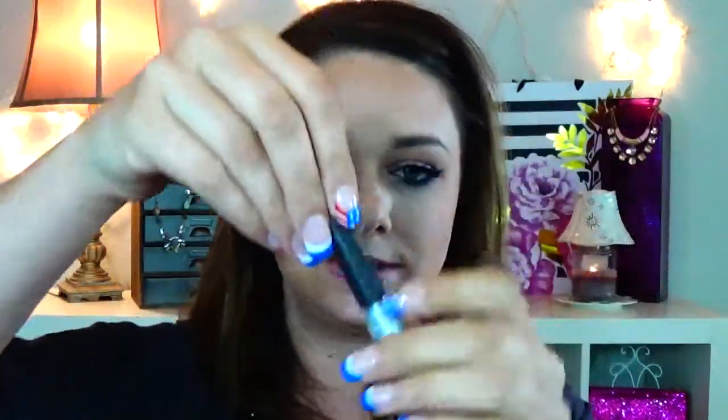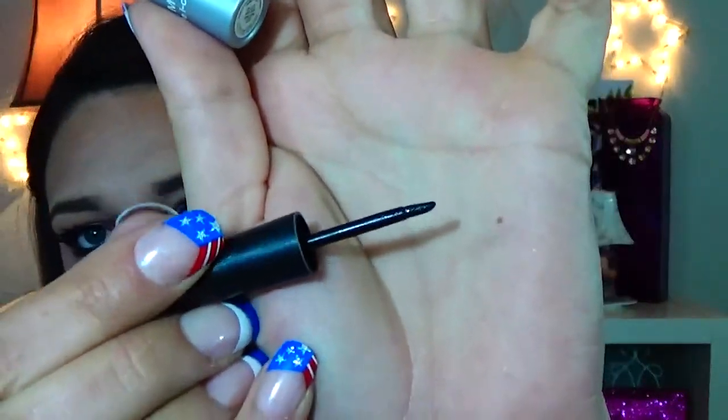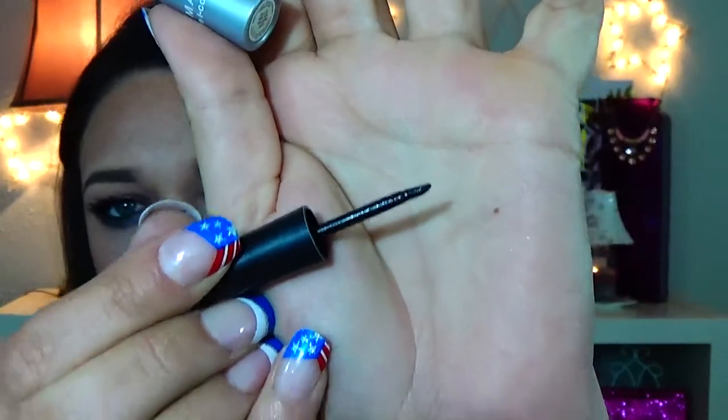This is the Almay Intense liquid liner, and I used to be obsessed with these, but as you can tell, the older that they get, the tip just really wears down. It's like a felt tip, and it's a really thick line, so the tip breaks down and you can't get a good line. Oh, and I've got another one of these. I really, really like that smell, so I got a few of them.